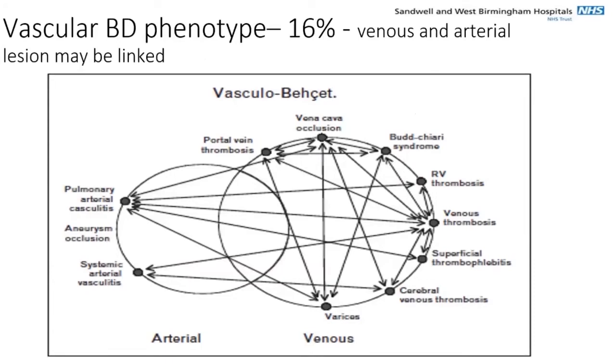Inflammation shown on this slide in the endothelium is a key feature of Behcet's disease, which is one of the reasons it's classified as a variable vessel vasculitis in the Chapel Hill nomenclature, and may lead to a variety of features and complications shown here. These often link together and are useful in pattern recognition, so we may see venous thrombotic disease associating with pulmonary arterial, aneurysmal, or systemic arterial vasculitis.